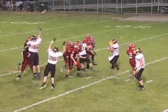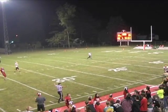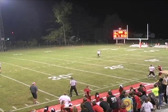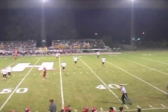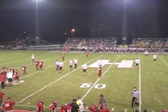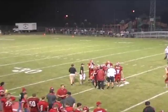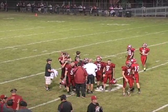Crawl, dropping back to throw, puts the ball in the air, off his hands and incomplete. Drop on the sidelines. And that's the end of the third quarter. After three, we're tied at 14 between the Aces and the Edgerton Bulldogs.